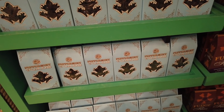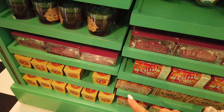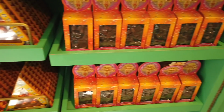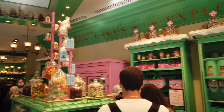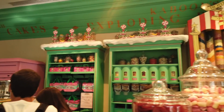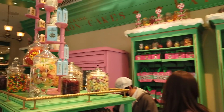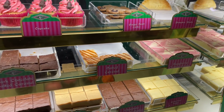You've got peppermint toads and fudge flies, Tongue Toffee, Choco Choc, Jelly Slugs, Exploding Bonbons, and Fizzing Whizbies, and so much more. If you are a candy fan, a sweets fan, I definitely recommend grabbing some unique sweet treats inside the Honeydukes shop. But that's not all. We're also going to check out the bakery case. Inside the bakery case, you've got all different kinds of fudge, caramel apples, cupcakes.